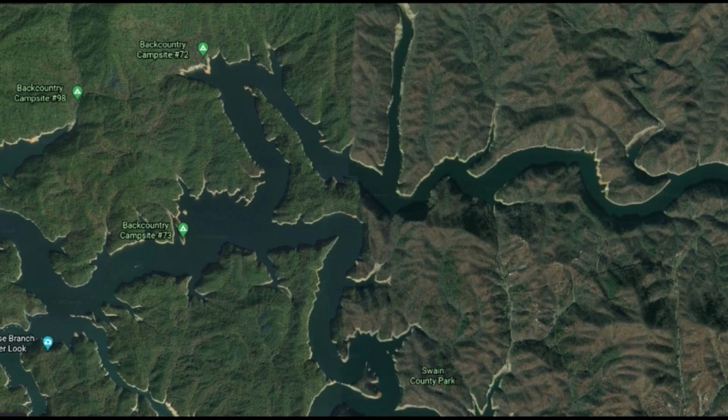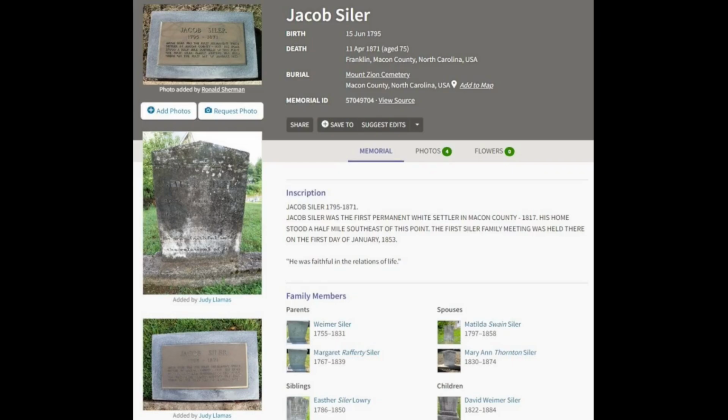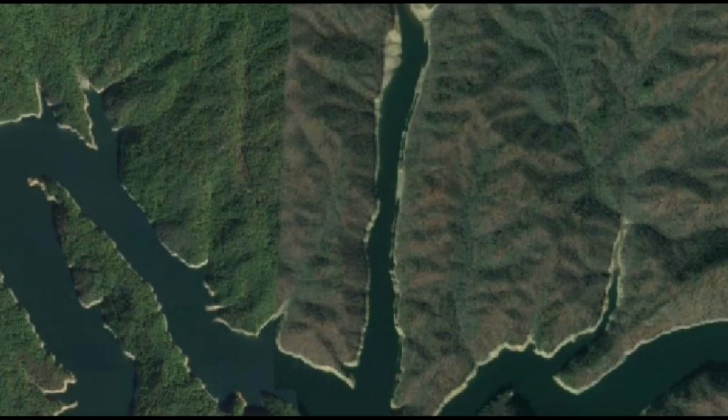This was near the fork of the Tuckasegee and Little Tennessee rivers. So, after he fell into this here creek, and yes, it was this one, Jacob Seiler yelled, "That's Forney's Creek." So, folks, according to that, the name Forney may first have been used to denote this here creek.